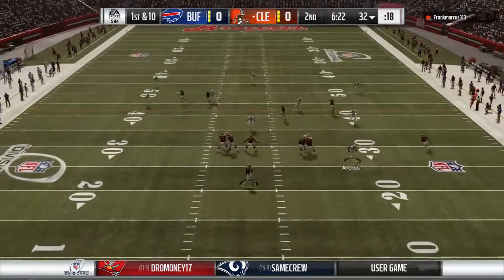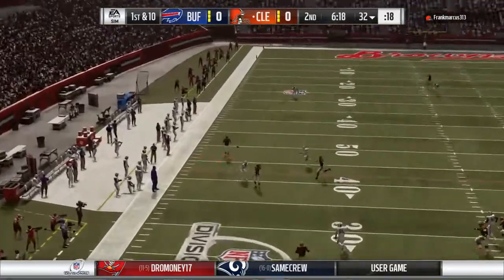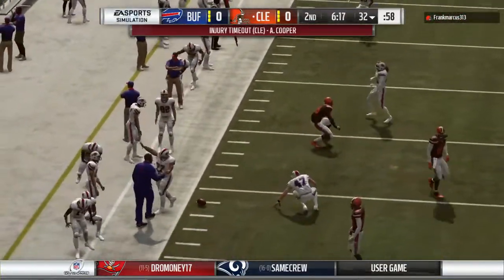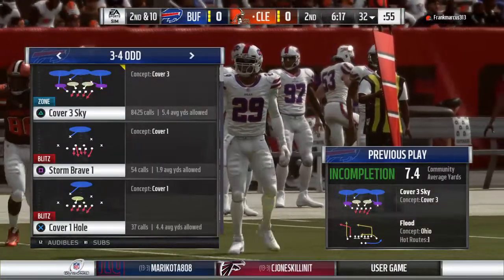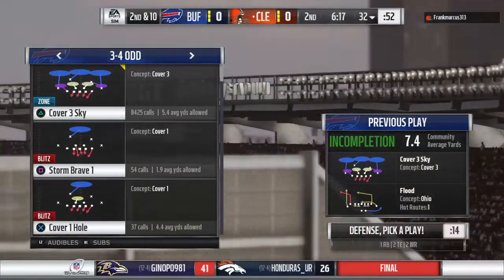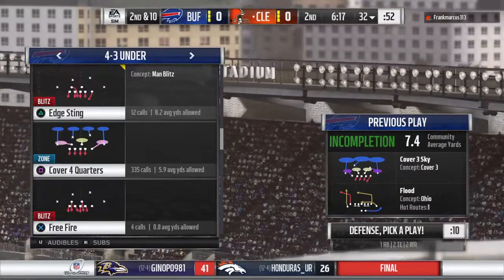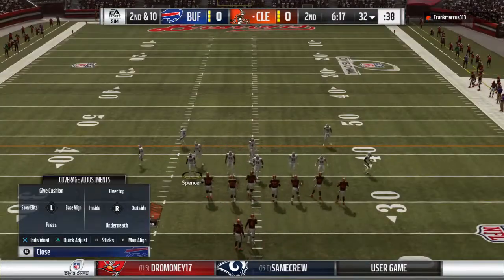1st down, Mayfield, dancing to his left. And it pops free. The collision there jarred the ball loose and brings up 2nd down. Here's 2nd and 10 now from about the 32.